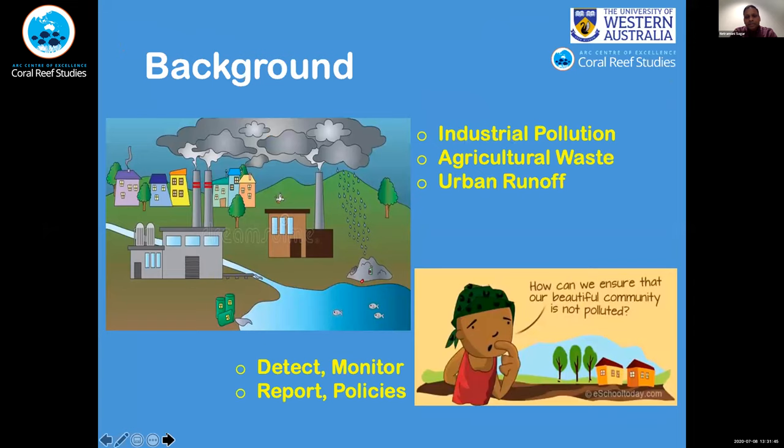All right, going to the background. Why should I do this study? We all know that with increasing industrialization, we have industrial waste, agricultural waste, and urban runoff, all of which contribute to heavy metal contamination in our coastal zones. But particularly we're interested here in lead contamination and how we can detect and monitor it. As a guardian or watchkeeper for society, we have our basic sense of what we can do for society. How can we help our community? As researchers, we can detect, monitor, develop proxies, and report, for policies which will help the government to frame some policies.